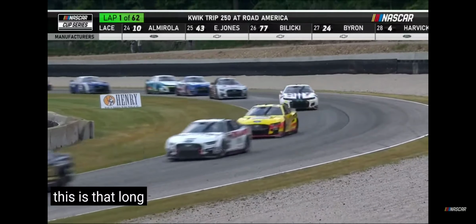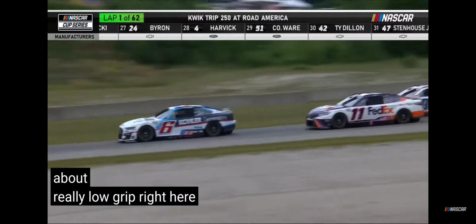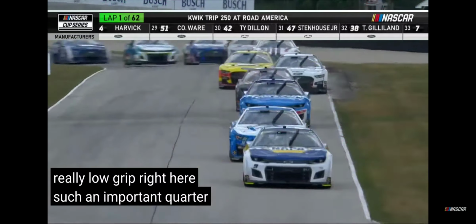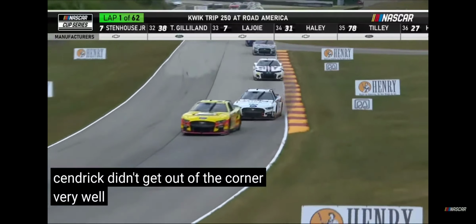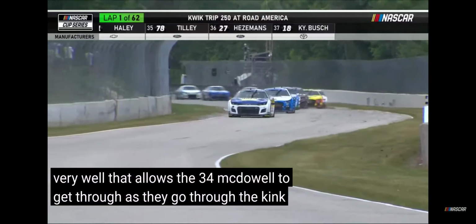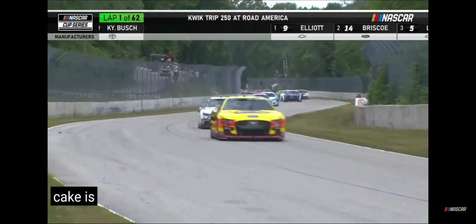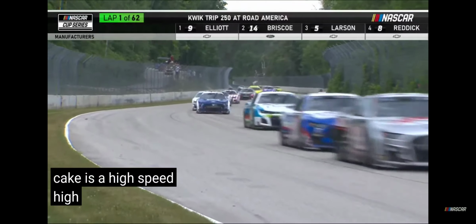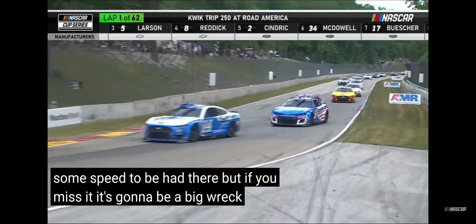This is that long right-hander we talked about. Really low grip right here. It's such an important corner, though, because it leads to this back straightaway. Cindric didn't get out of the corner very well. That allows the 34 McDowell to get through as they go through the kink. Kink is a high-speed, high-risk part of the racetrack. There's some speed to be had there, but if you miss it, it's going to be a big wreck.